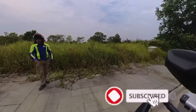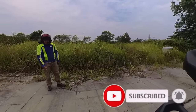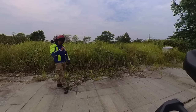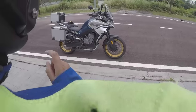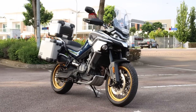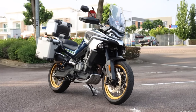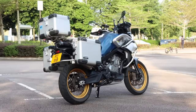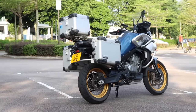Alright guys, so welcome back to the city of Medini here in Iskandar Puteri. Of course, the best place and the usual place where I do the bike reviews. And here I have with me the CFMOTO 800MT. It has been highly requested by you guys for some time now. Some of you have been asking me when am I going to review this bike. Received many repeated questions, so finally found some time.